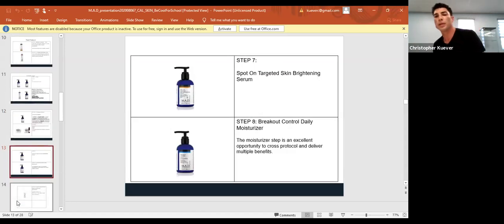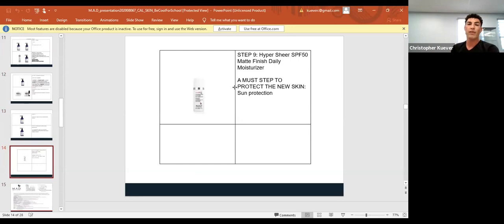Finishing steps. Step 7, spot on targeted skin brightening serum, breakout control daily moisturizer. The moisturizer step, again, is an excellent opportunity to cross protocol and deliver multiple results. Finally, we're going to do step 9. This is our sun or solar protection factor. So we're going to be doing a hyper sheer SPF 50.